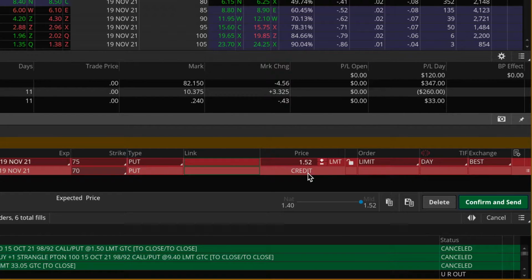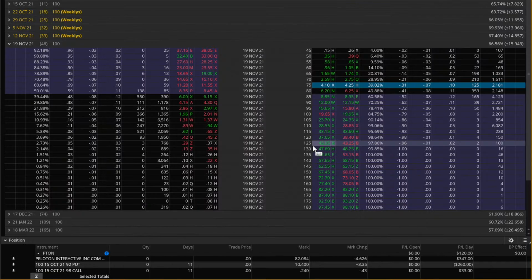But quite honestly, in my opinion, if you're considering doing maybe a $20 wide put credit spread, you may as well just go ahead and sell the naked put instead. The only real reason I would say to not do that is simply because you're either still a beginner, in which case definitely stick with put credit spreads, or you don't have the account privileges yet to sell naked options. So that's the first reason.